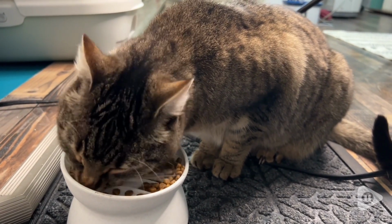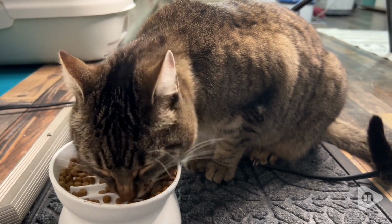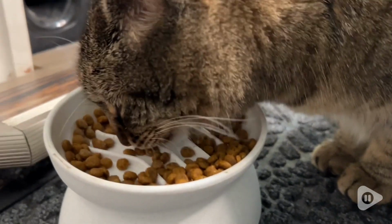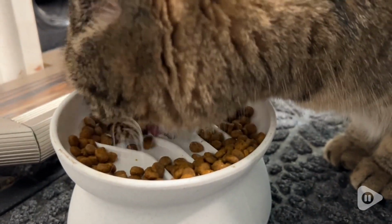I got the 14-pound bag. My cat is kind of small and I just have the one, so this bag will last me probably about 6 months. I think this is really good food for Elsie. She enjoys it and I'm happy that she's getting something really healthy, but that's just my point of view.